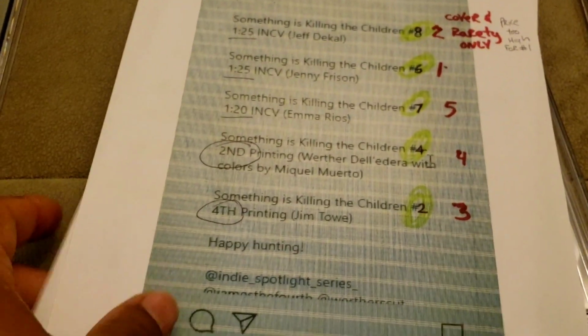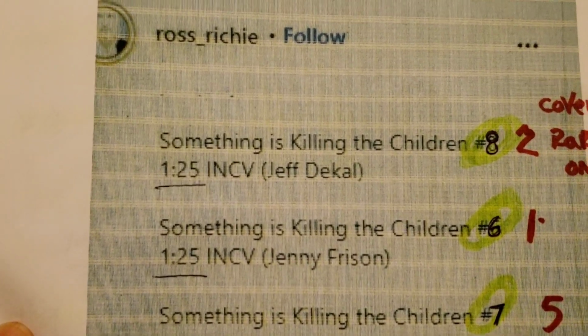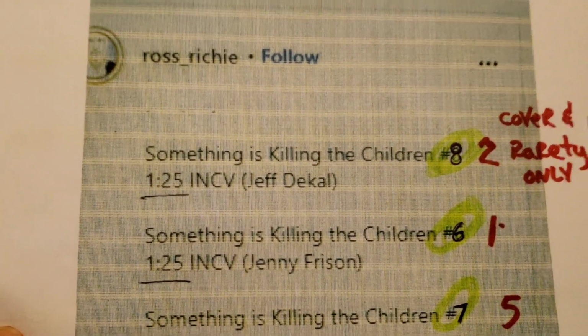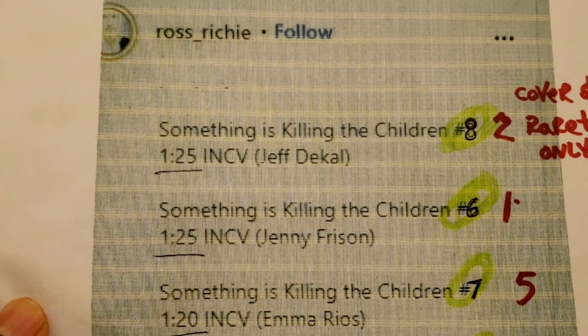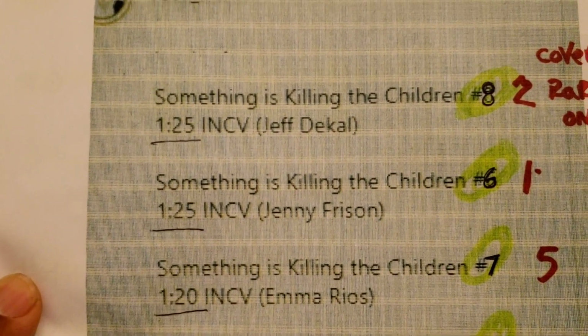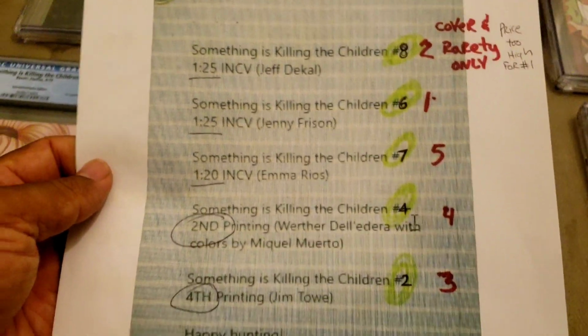Then we go to this group. All right, so this one's just something that I put out before, but I have to make it a part of this video because it's that important. This is according to Ross Ritchie, the rarest Something's Killing the Children books in incentives.